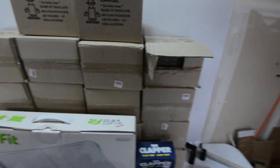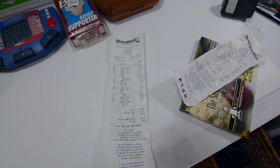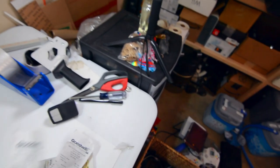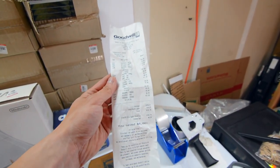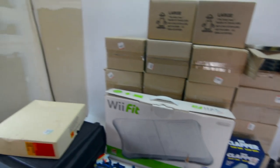So I spent a total of $163 at that Goodwill. The gloves alone were $71.82.